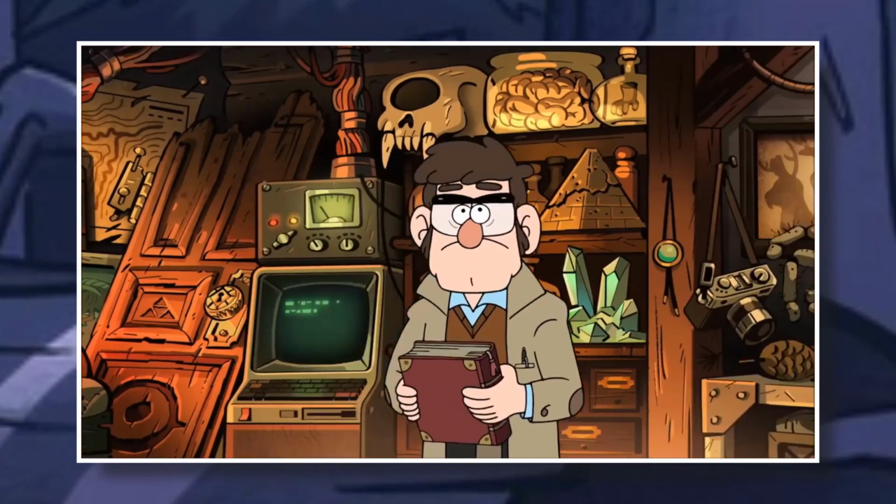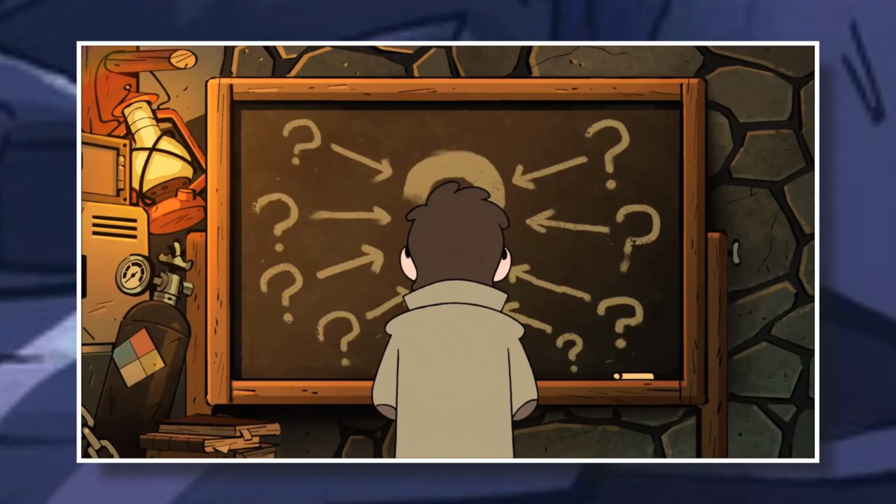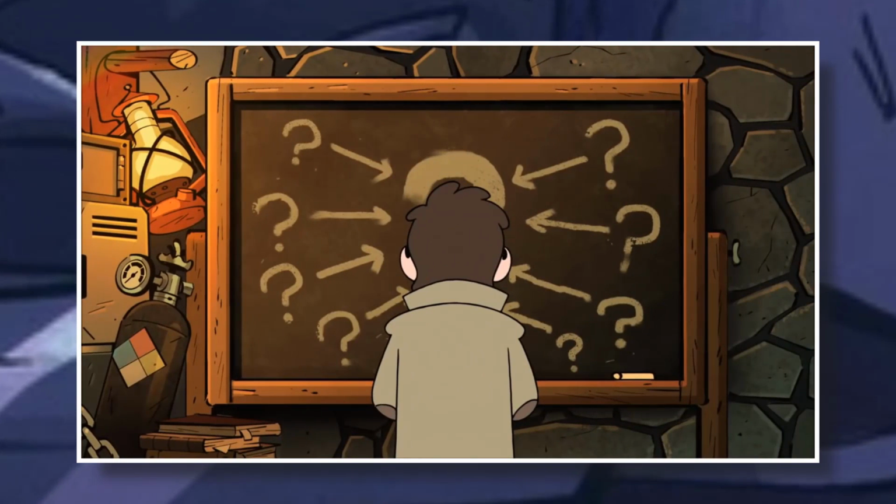Perhaps Schmebulok is the author of this brand new journal, and because he's a super fan of the Pines family, he wrote it as some sort of fan fiction to continue Ford's legacy.